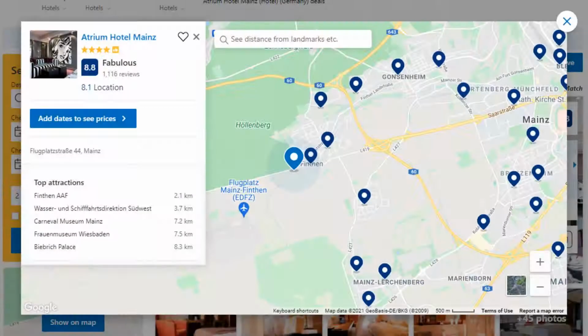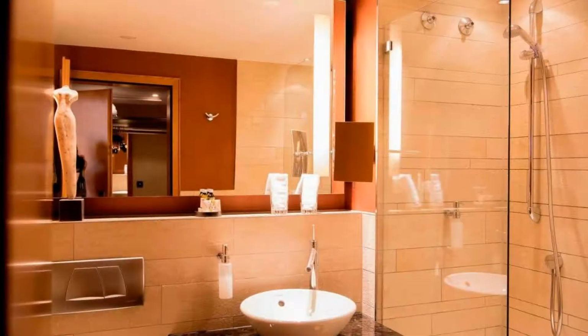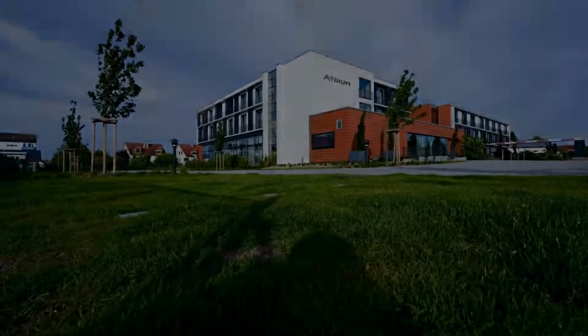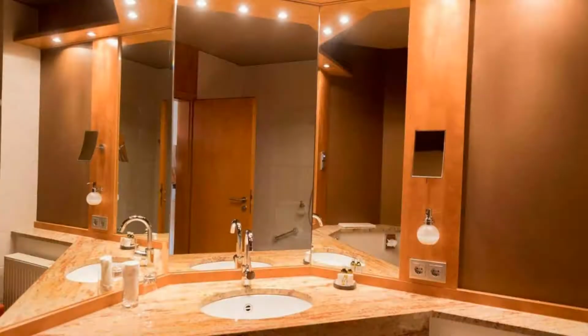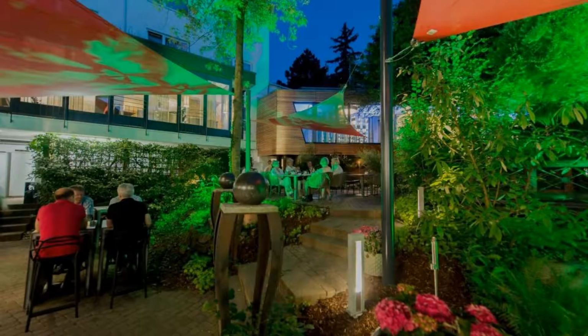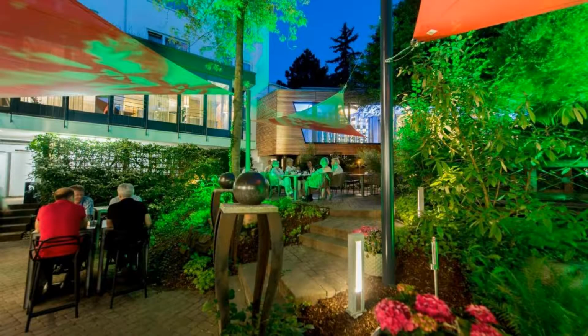Number 7. This is a 4-star hotel. The location of this hotel is fine and guests love walking around the neighborhood. Check-in time is 2 p.m. and check-out time is 11 a.m. Guests are required to show a photo ID and credit card at check-in. Pets are allowed in this hotel.